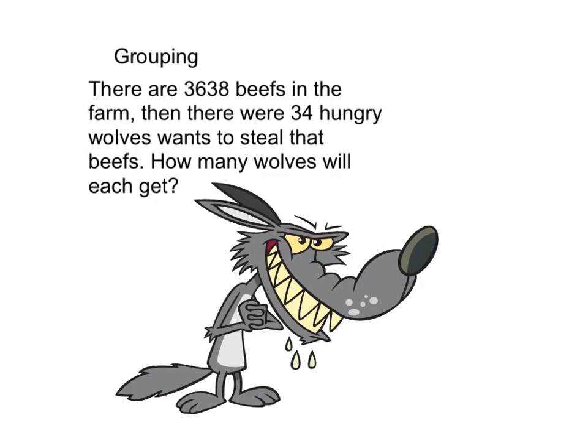Okay, same as here too. The 3,638 beef in the farm, then there were 34 hungry elves who want to steal their beef. How many will each elf get? It's a grouping problem. Here again, 3,638 and 34 hungry elves. Okay, let's go to the next slide.